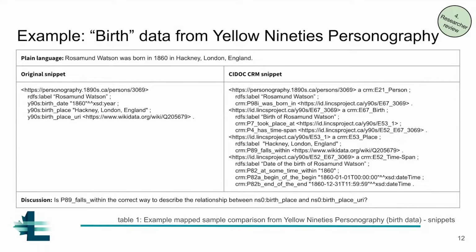The second row compares the original data structure to the mapped one. Here, the left-hand column shows the subject and 3 predicates used in the source data to describe birth date, birthplace, and a Wikidata URI representing a less specific place of birth for that person.